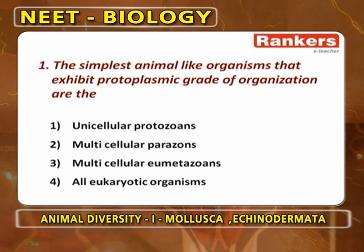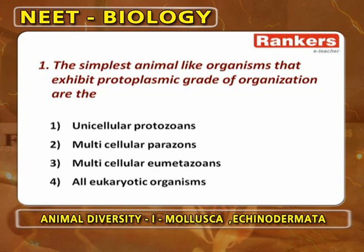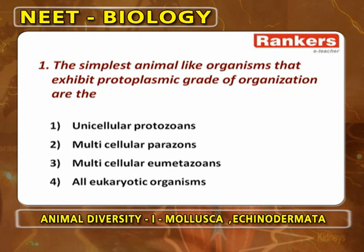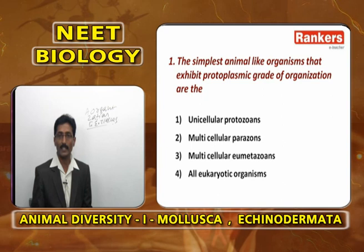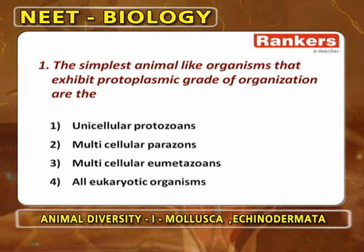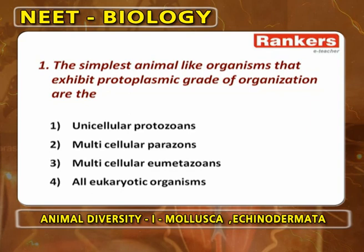What is meant by protoplasmic grade of body organization? In this body organization, the protoplasm is differentiated into different organelles. Those organelles perform different functions. Now, regarding this question, the simplest animal-like organisms that exhibit the protoplasmic grade of organization are, the options: unicellular protozoans, multicellular parazoans, multicellular eumetazoans, all eukaryotic organisms. Now, you have to guess the answer. The answer is unicellular protozoans. So, the answer is 1.